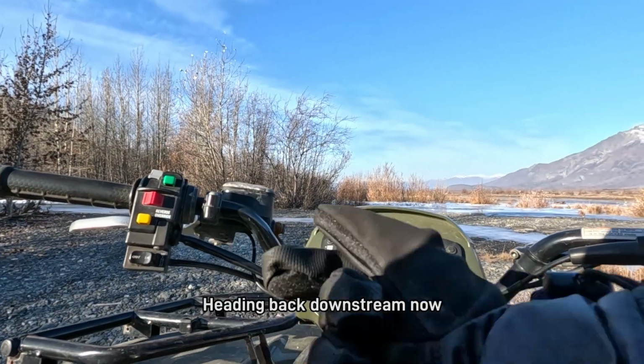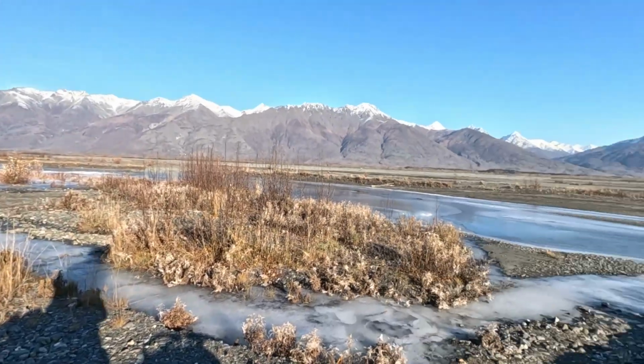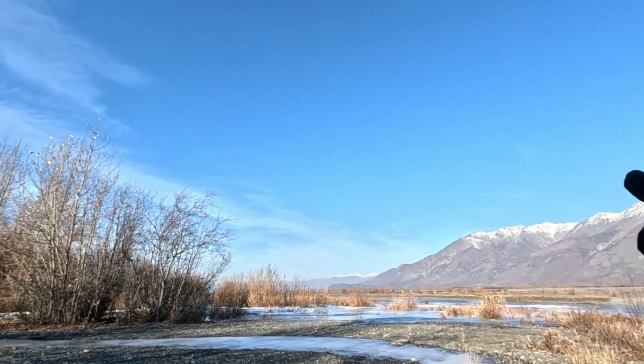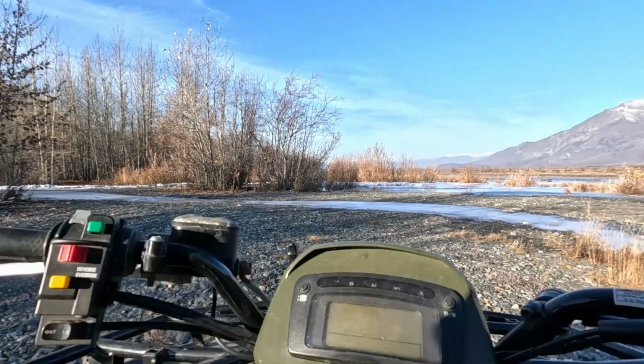There's a creek that flows in right here, so I don't know if I'm going to cross the creek or kind of go back out and around and then get back on this side of this little channel. I'll go have a look at it.